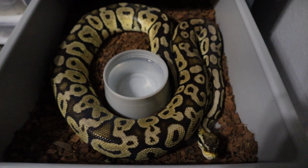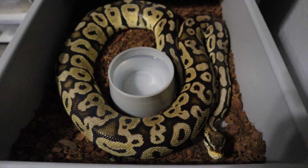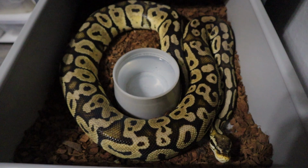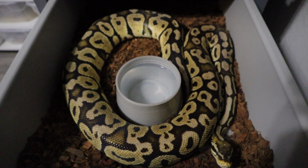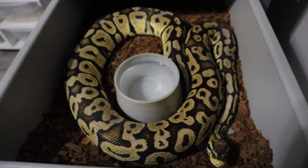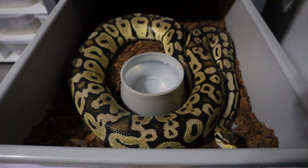So there is a 1 in 16 chance that I'll hit this combo, the citrus pastel banana chocolate cinnamon. There's also a 1 in 16 chance that I'll hit the bamboo banana chocolate cinnamon. But boy, I don't think we'll get any normals out of these clutches. We'll have some really pretty rainbow clutches of snakes.